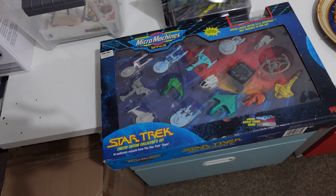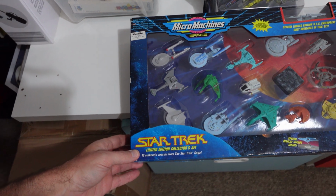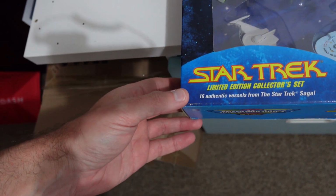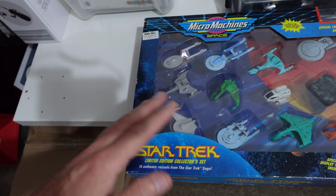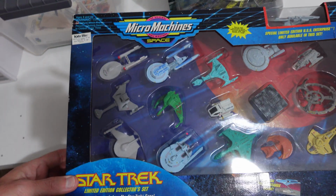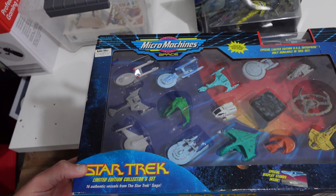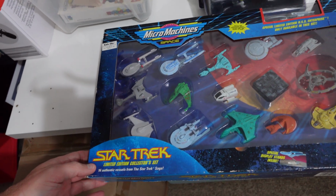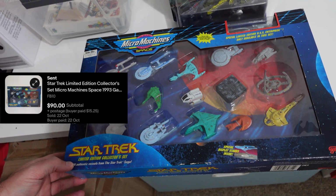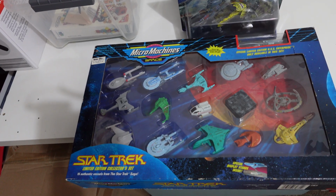So the first thing we sold was out of the big Babylon 5 lot. It's one of the larger Micromachines lots. This is the Star Trek limited edition collector's set. It's brand new. It is unsealed, so the tape has been opened, but these haven't been taken out at all. I listed this yesterday and it sold yesterday just before midnight for $90 plus postage, so full asking price. Probably could have got a little bit more for it, but I'm happy with the quick turnaround, that's for sure.